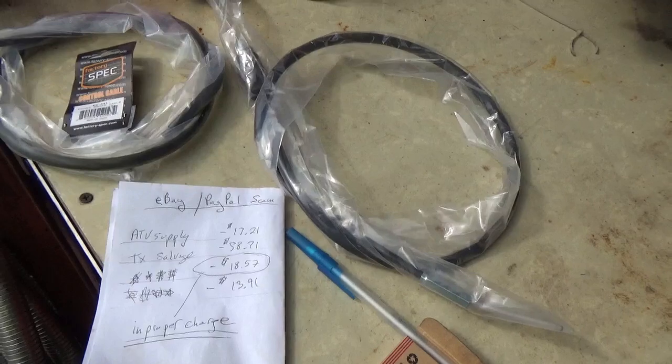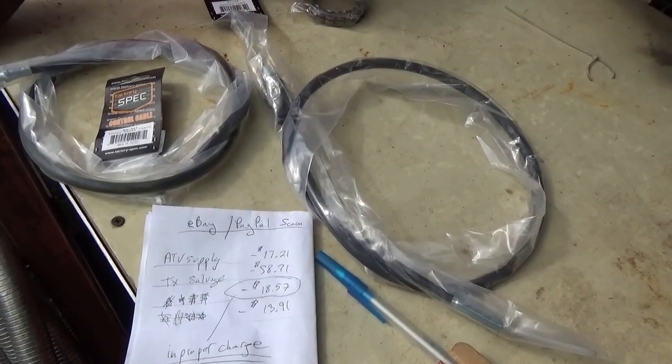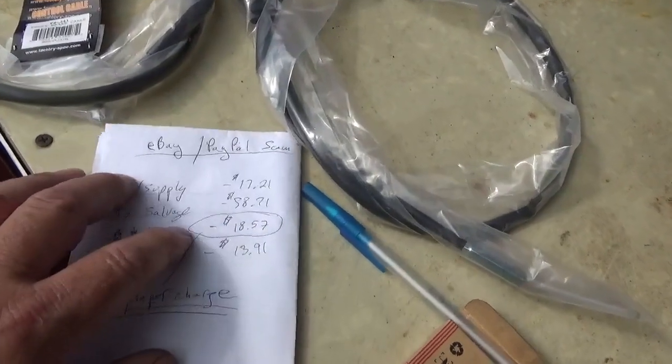I buy all my parts or most of my parts off of eBay, and I use PayPal to pay for them. And I kind of ran across somewhat of a scam that I want to tell you guys about, especially if you have a relatively high traffic PayPal account.